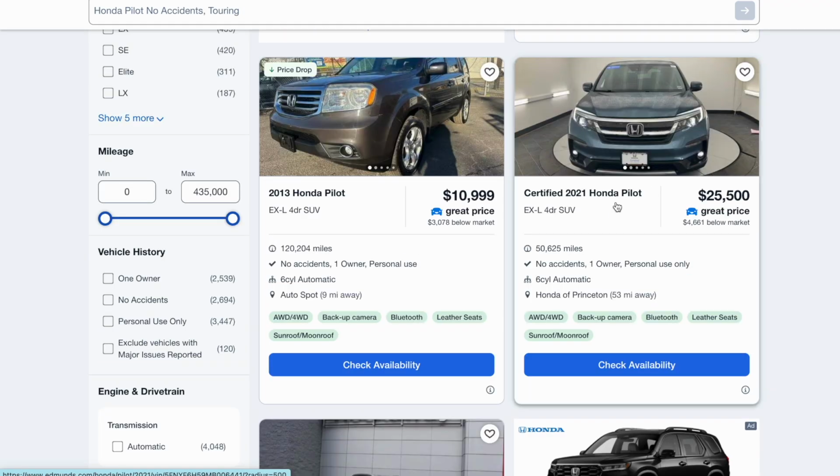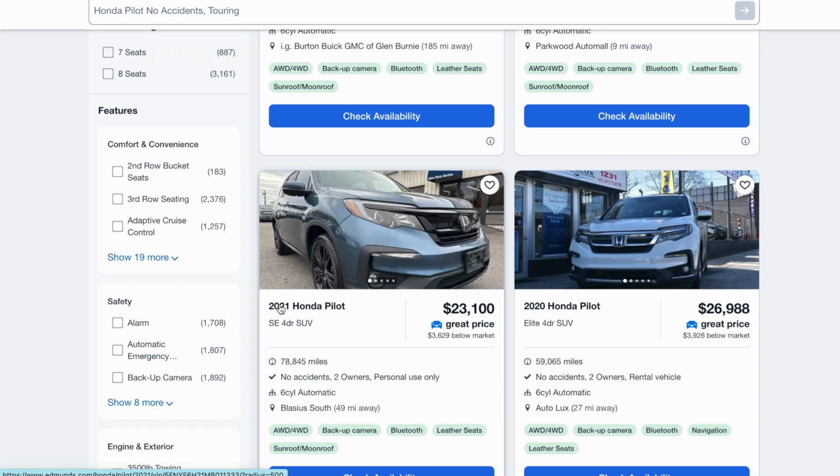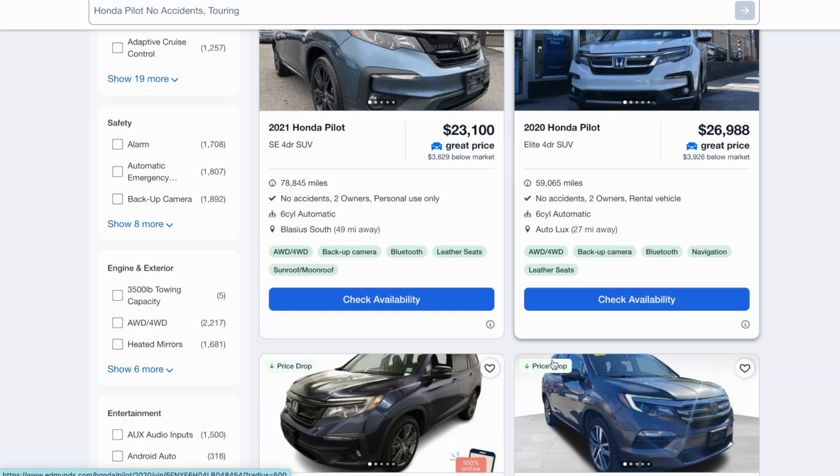I mean, this is an incredible car. Someone needs to buy this. This is a certified 2021 Honda Pilot listed for $25,500, only 50,000 miles on it, no accidents, 1 owner. All-wheel drive, backup camera, leather. Someone should buy this literally today. Here's a 2020, 119,000 miles, so a little high on the mileage. 2021 with 78,000 miles, a little high but not horrible. A 2020 with 59,000 miles, so you can kind of see where we're at.